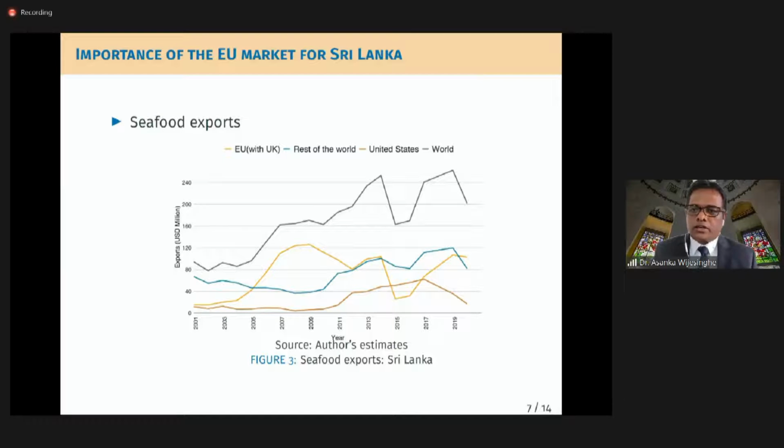You can see Sri Lanka's seafood exports in this graph, in this figure. The orange color shows the exports to the EU. You can see this plunge around 2011. That's when we lost GSP Plus to the EU.